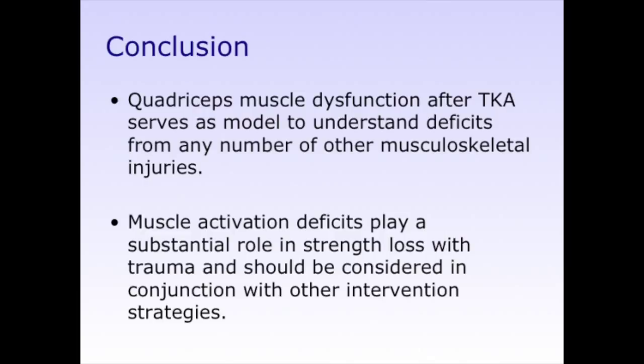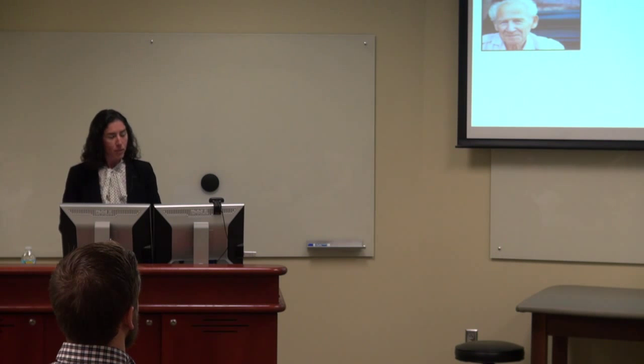One of the take-home messages from all this work has been that quadriceps muscle dysfunction serves as a great model to understand deficits from any number of other musculoskeletal injuries. A lot of these principles apply to various other patient populations. And the muscle activation deficits should be considered in conjunction with the other intervention strategies. But again, how do we translate this?